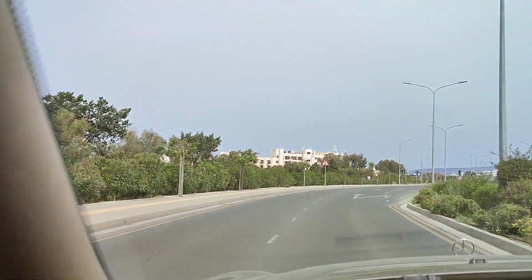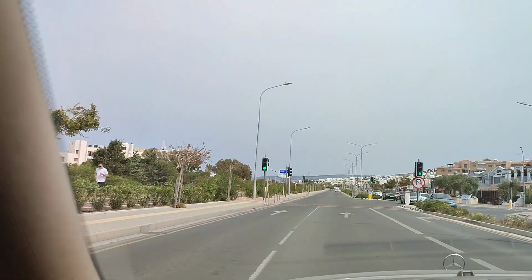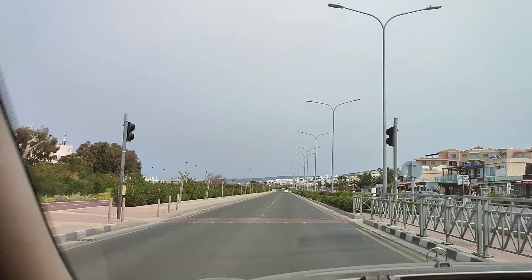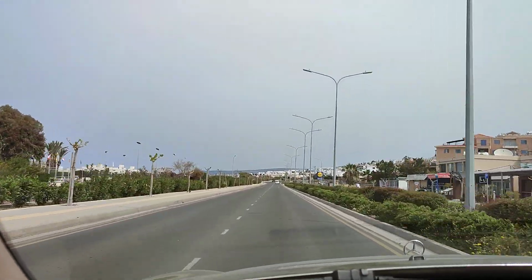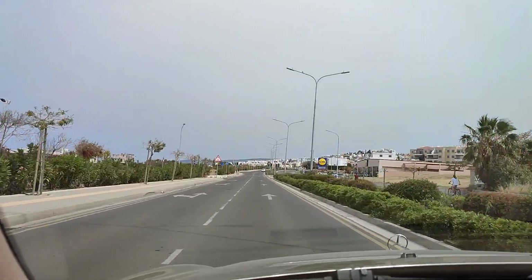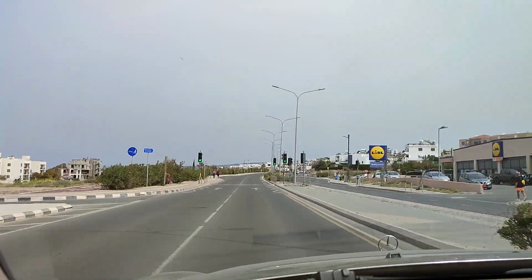There we go. Over there is the Venus Beach Hotel. The idea of these sort of videos is to show you, well, obviously Paphos, but if you were then going to hire a car, or you've got a car here for some reason, that you would learn your way around. Watch your speed along here, the Gumbaros are about.